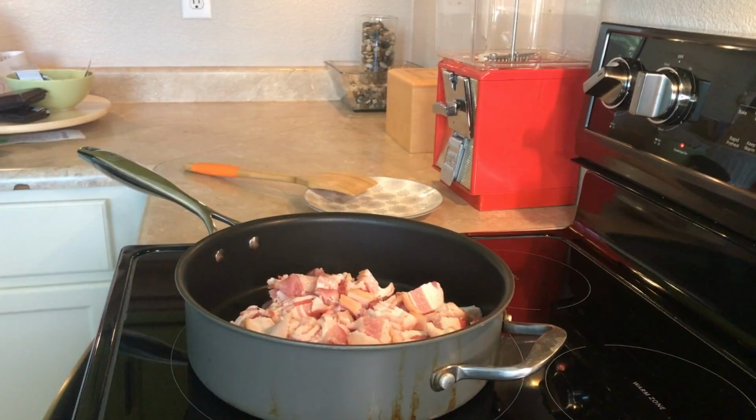Today we're going to be meal prepping some burritos so that they're ready for a camping trip. Let's get started.